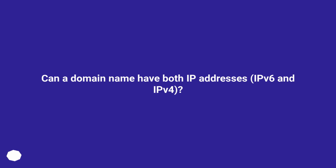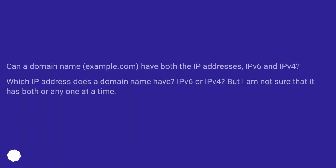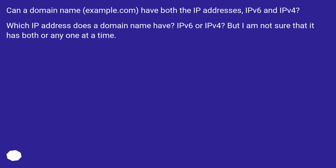Can a domain name have both IP addresses, IPv6 and IPv4? Can a domain name, example.com, have both the IP addresses, IPv6 and IPv4? Which IP address does a domain name have, IPv6 or IPv4? But I am not sure that it has both or any one at a time.